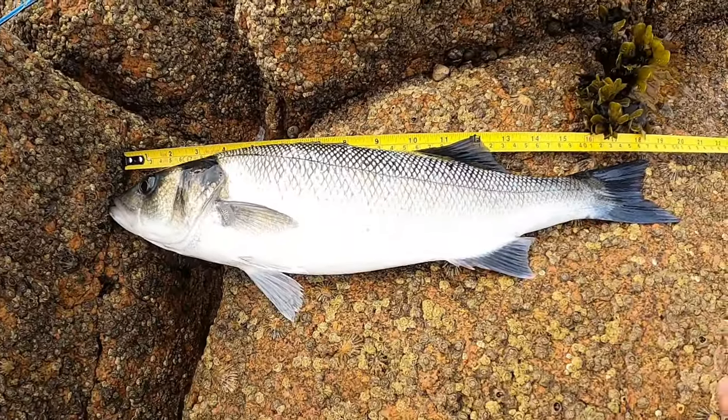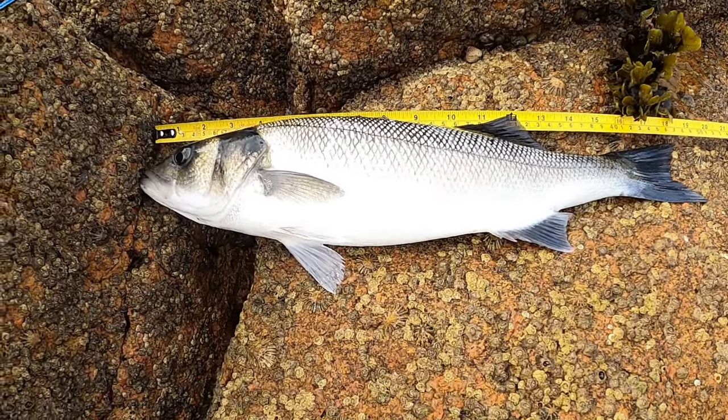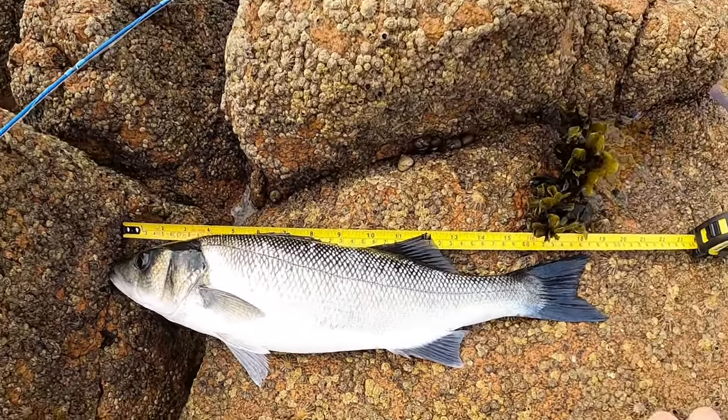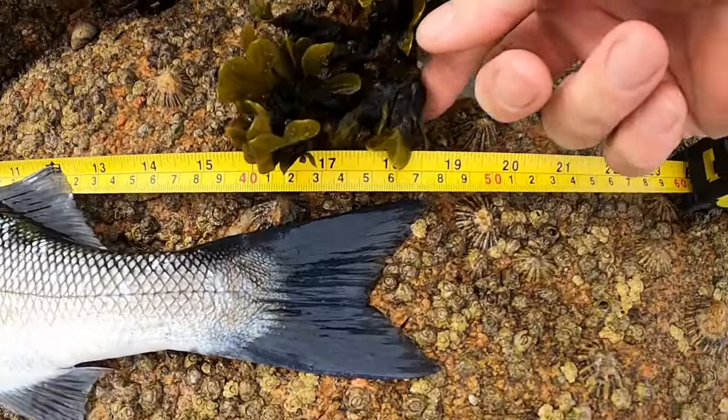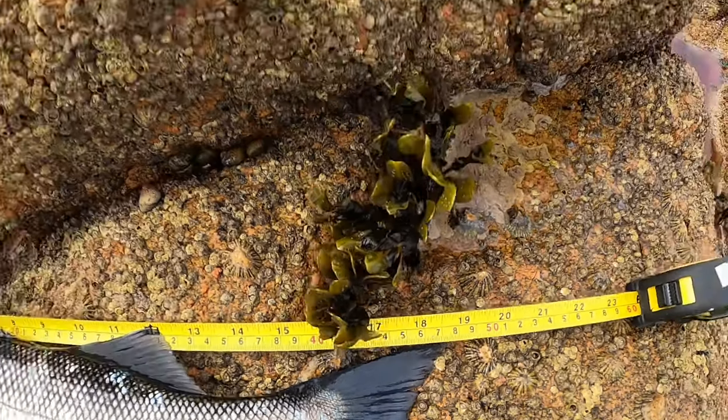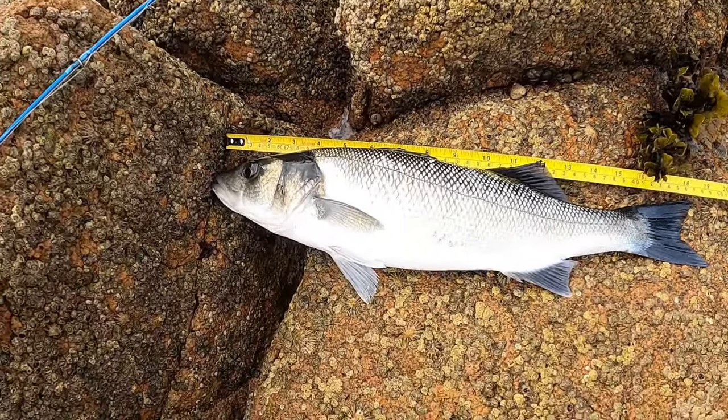So this bass hasn't recovered very well, guys. I've had him in the pool and he's upside down. It's a shame to see, but very rarely do I take a bass for the table. This one you can see there is 47 centimetres. So it's, yeah, well legal. 42 is the minimum size over here in Guernsey.